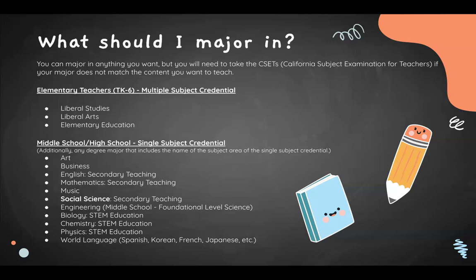Currently, up to what I am aware of, if you want to teach history, you must major in social science. Social studies does not count, and history does not count. So please make sure it's social science. An engineering degree will allow you to teach middle school level science, and biology, chemistry, and physics will help let you teach up to the secondary high school level.